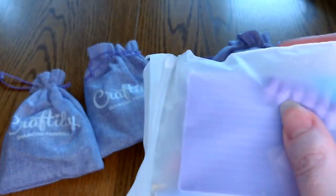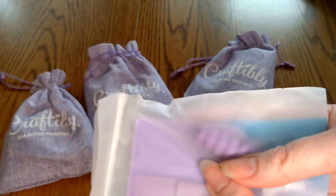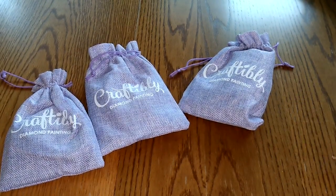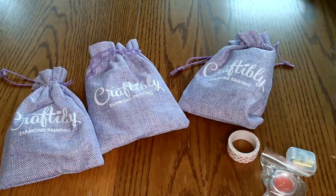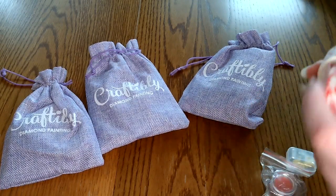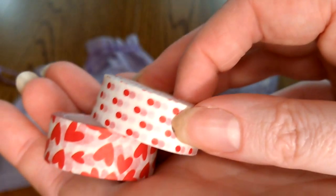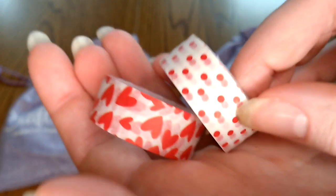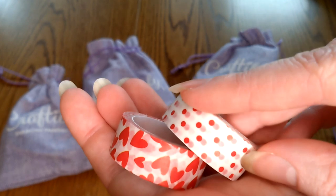As I showed you earlier, a lovely burlap bag of purple. And check out the purple. I am here for the purple, the level of purple. And, oh my goodness. Oh, look at this. We have two washis. And this is amazing because I just ran out of this very washi and I need more. So thank you, Craftibly. That's spot on.